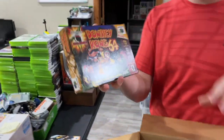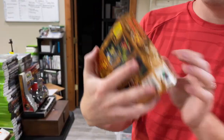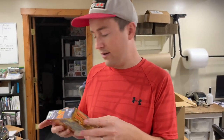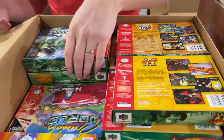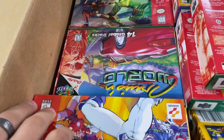Donkey Kong 64 is a big one. I wonder if the expansion pack is in there. Okay, no expansion pack, but still, very nice condition, Donkey Kong 64. And there's a bunch more. So we'll start pulling these out, get them spread out, and you guys can check them out here in a second. Okay, so we got all the N64 games from that box spread out, and there's some nice ones.